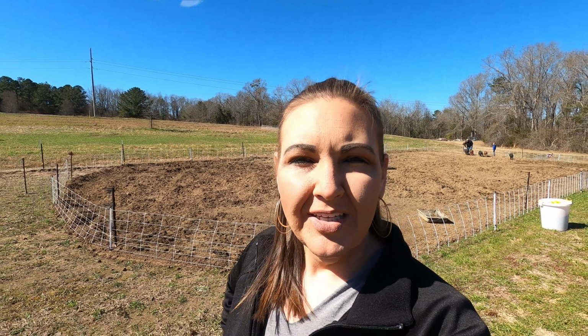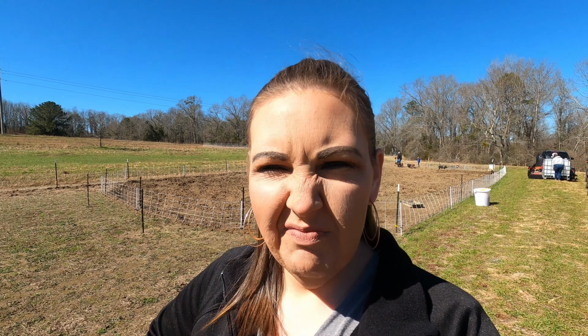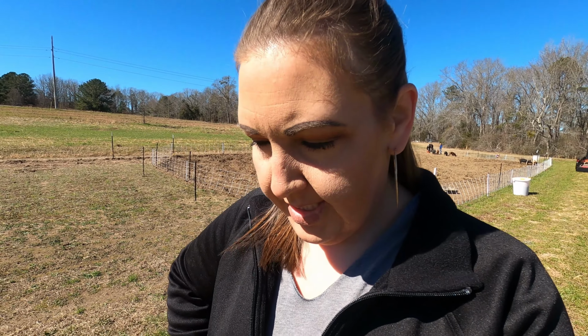Good morning, y'all. It's Zoe with Chestnut Hills Farmstead, and this morning it is beautiful. It is about 55 degrees right now, and with the wind not blowing, it's pretty nice out here. We're not completely bundled up.